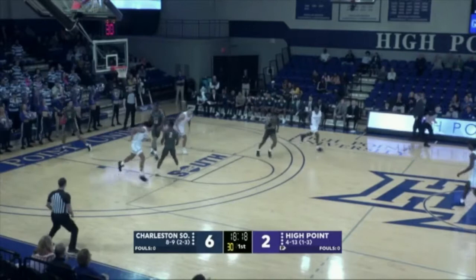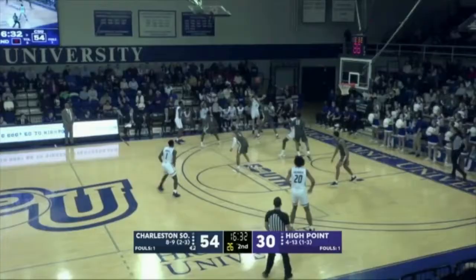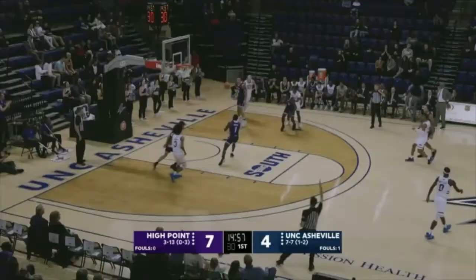And then the lob on the inbound. Yeah, when it goes inside, watch Charleston Southern. They're going to double every time and force that kick out. Coleman, at some point, the law of averages. You hope it kicks in for Coleman.